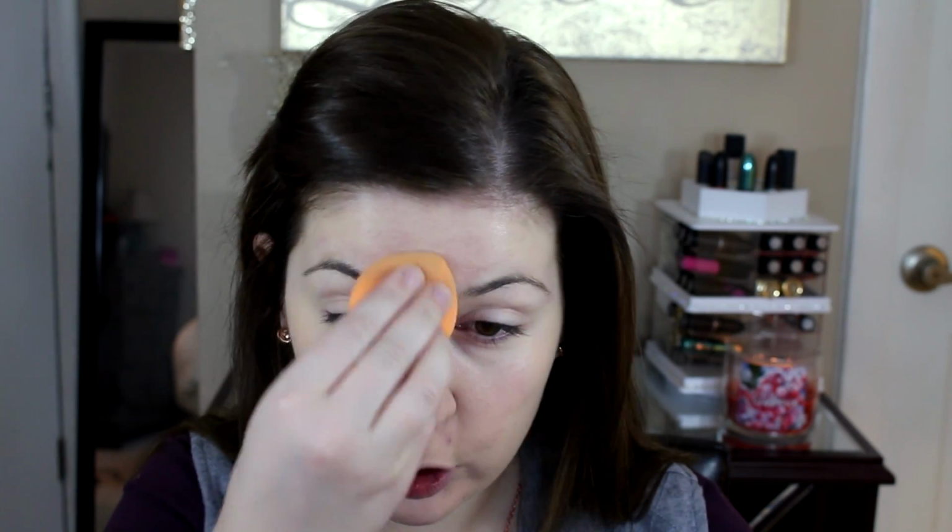So this is how it applied to the skin. I think it applies gorgeously, and it's pretty dang flawless, you guys. Like, I think it's super pretty. And you'll see, I think it wears really, really well throughout the day. So now I'm going to go put on the rest of my makeup.